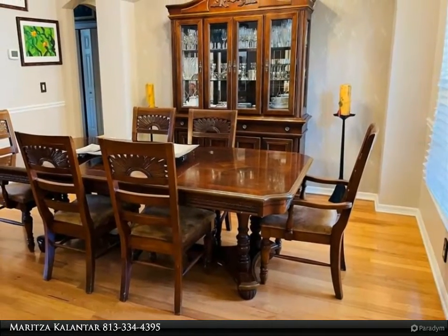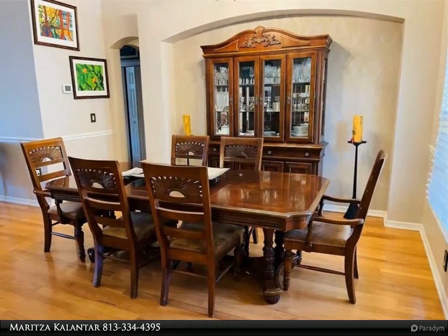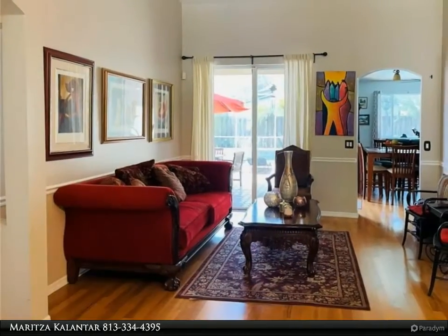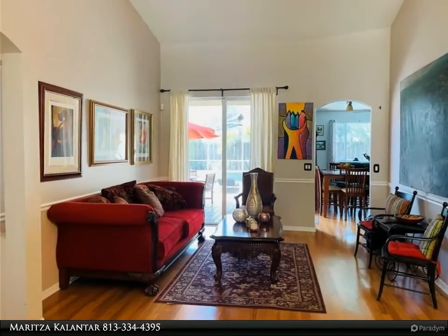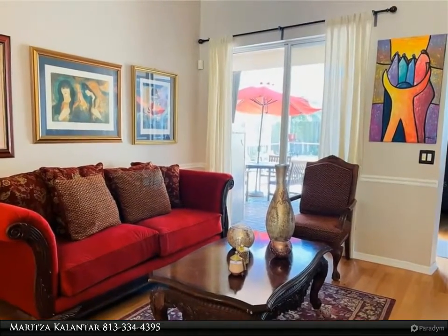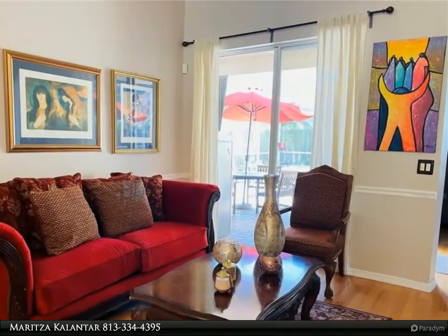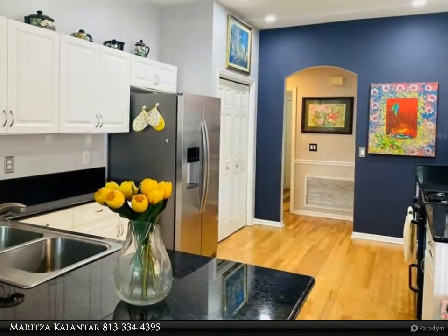Entertain friends and family while relaxing in the large family room and kitchen. The kitchen features granite countertops, wood cabinets, stainless steel appliances, and a gas stove. Sliding doors open up to the screened lanai and salt water and solar heated pool for hours of outside enjoyment. There is access to an inside bathroom from the lanai, and the laundry room is conveniently located inside.